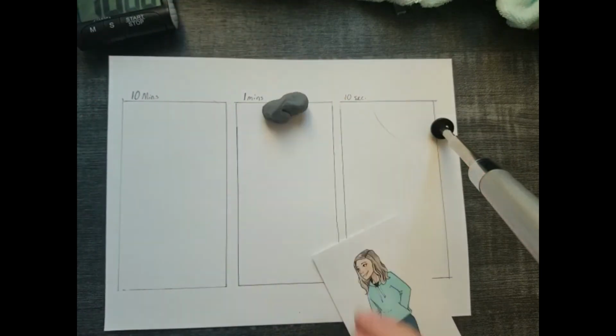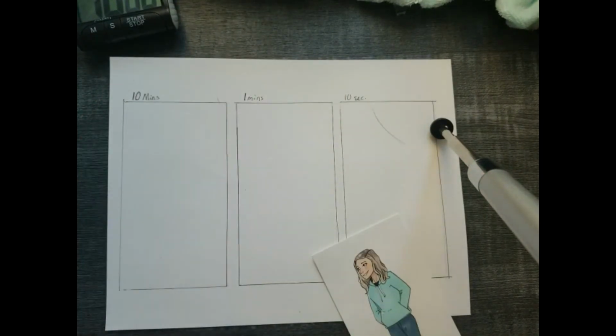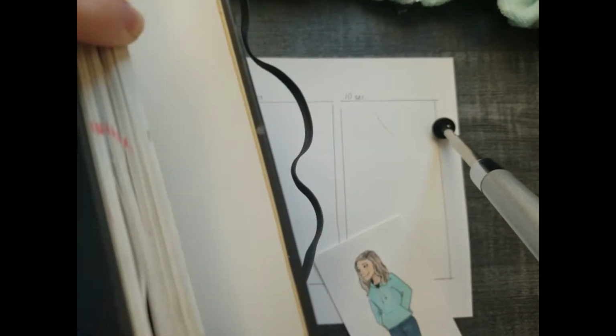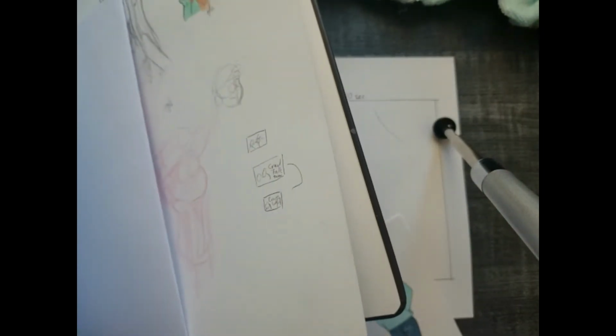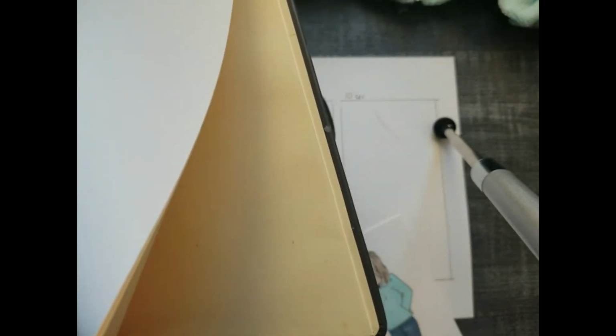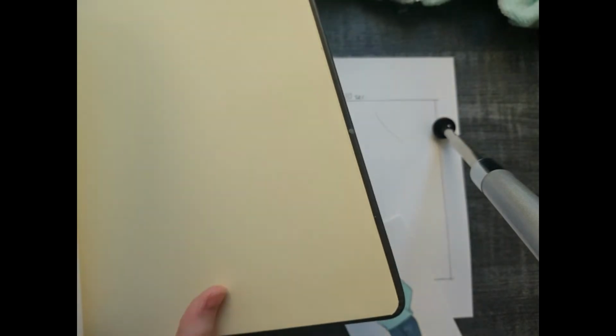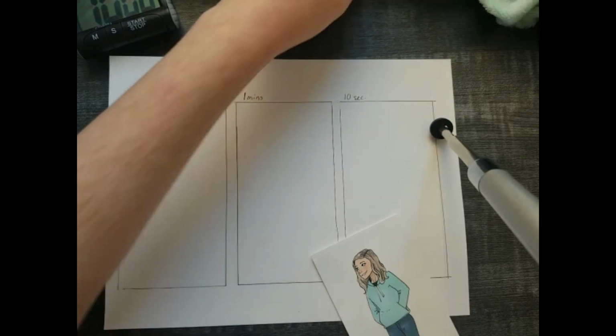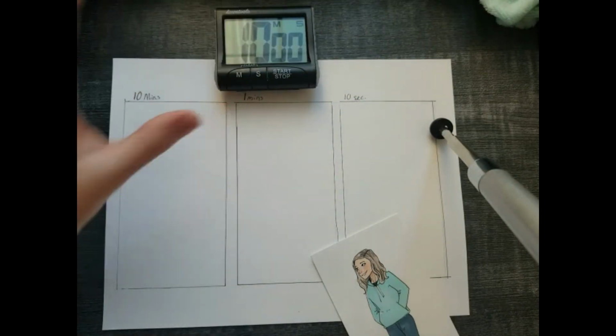I was going to be doing it in my sketchbook, but it is almost done. I have a couple more pages, and I'm saving something special for the last page, so I didn't want anything to bleed through, so I just grabbed a blank piece of paper. So, okay. All right.